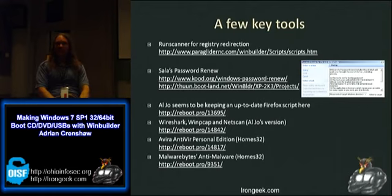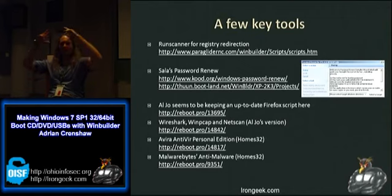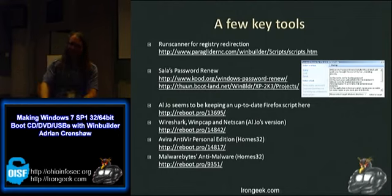Paraglider makes Run Scanner. Essentially, it's a set of tools for mounting, or loading up, the registry that's on the hard drive in the machine into your booted Winbuilder install, so that you can do various things like search for malware at different start points and whatnot. And it's a great use for that. So if you have to run some kind of anti-malware tool, you're probably going to be using Run Scanner with it, so it mounts everything off of the host OS.